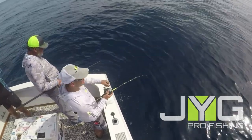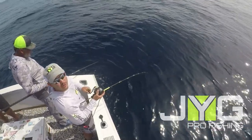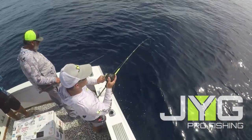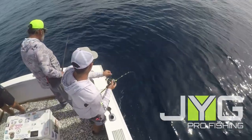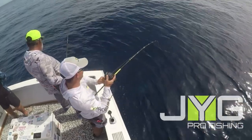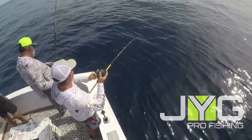Let's see what we got here. It's fighting like a bad fish. This thing was pulling so much drag, my reel just stopped working. What's up, guys? Color. Color down here. Nice color. Is it the right color? Probably.